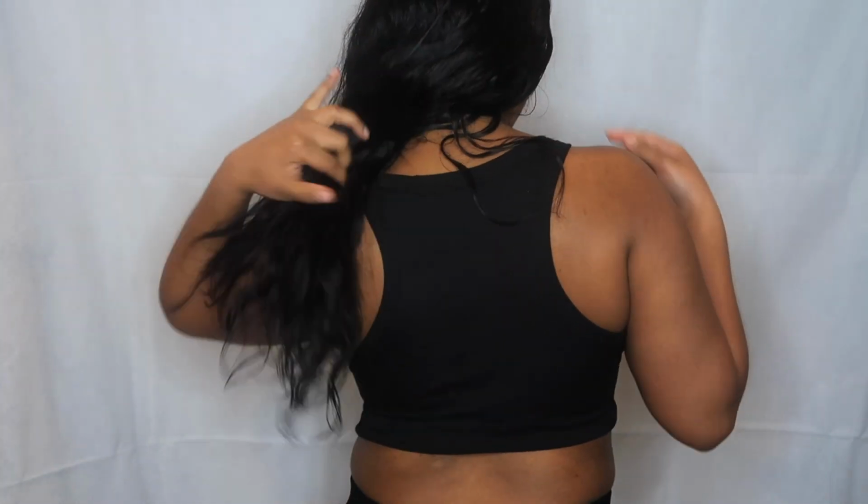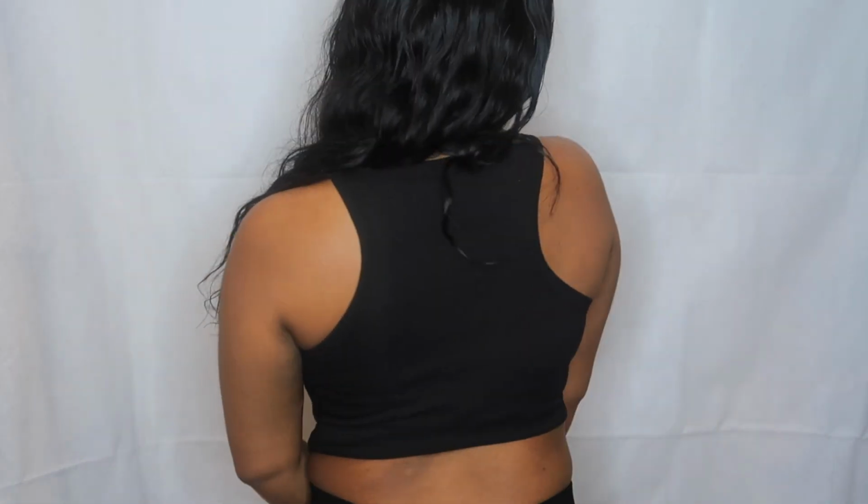Now I'll see how it looks on me. It feels very comfy, surprisingly. It's not too tight, and as you can see, it reaches just below my bra. So this is how it looks down here, and this is how the back looks, so you can see it. It feels like a cotton material. I think it's cotton, I'm not too sure, but it feels very nice.